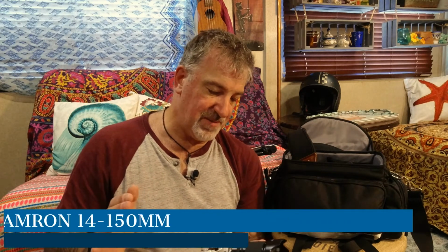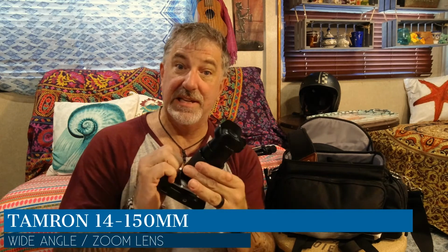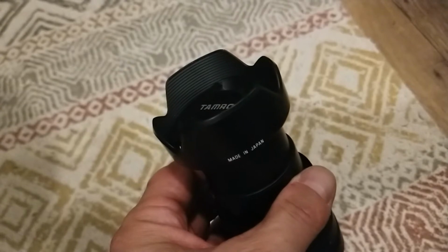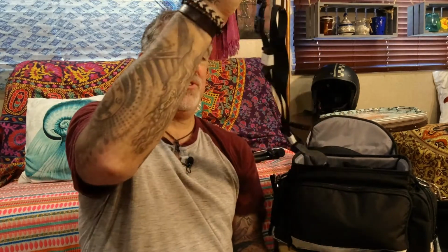This is a Tamron, I'm not even going to get into it because I can't read, 14 through 150 lens. What this means is it's a perfect all-around lens. If you want to take wide angle landscapes or do city photography, this is great. If you want to get out maybe 100, 120 feet, it does great. It's not that heavy. It's got really good focus. So if this is all you need, this is all you need. It's light, it carries well with a strap. So you want to go out and do some travel photography, this is perfect.